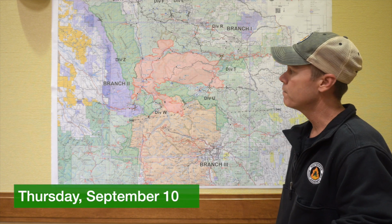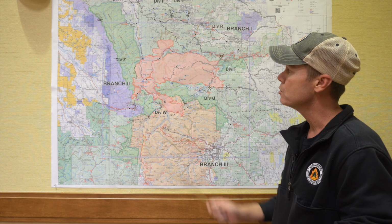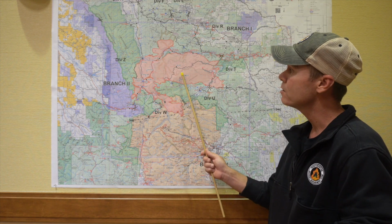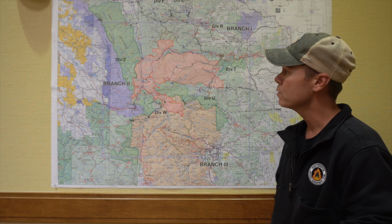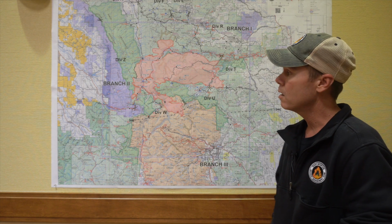10th. The fire today was really not active. There were some smoldering hot spots, but in general, there's too much snow on this fire for it to really move at all. Conditions up there today, it was still cloudy and cold, and we did get reports of fog and some freezing drizzle up there today.